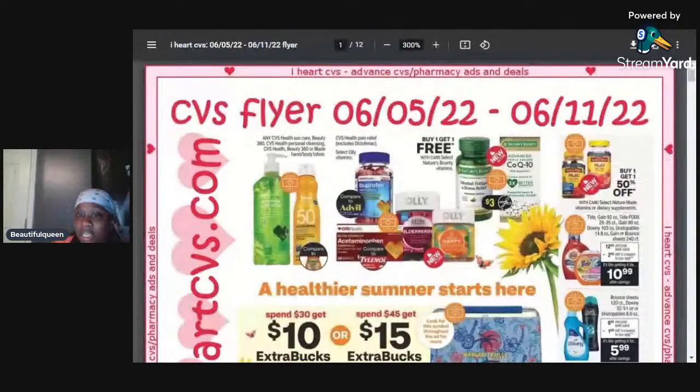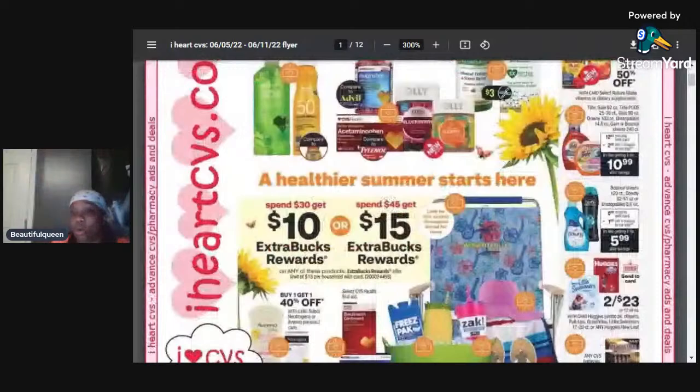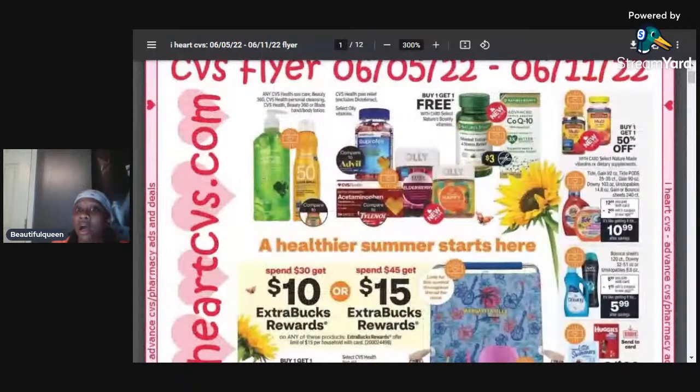Our tier deal is back. Spend $30, get a $10 extra buck, or spend $45 and get a $15 extra buck. Now, you get to do either or. What's included is CVS Health Sun Care, Beauty 360, CVS Health Personal Cleansing, or Blade Hand Body Lotion. We got the CVS Health Pain Relief included, select only vitamins. For the Nature Bounties, we got buy one, get one free.